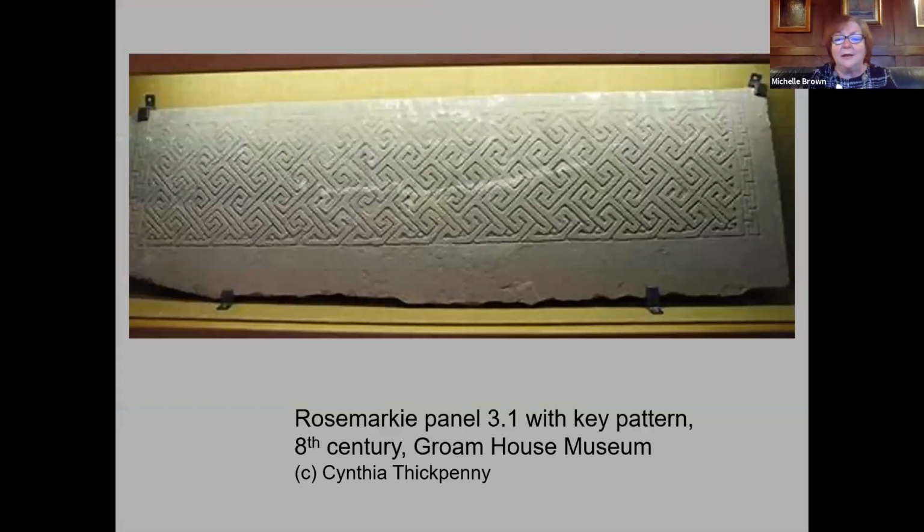This is Rosemarkie panel 3.1, and here it has one of the most beautifully executed examples of Greek key pattern, ultimately of Mediterranean inspiration, but one of the staple ingredients of fully fledged insular art. And this was one that, again, was a great inspiration to George Bain.